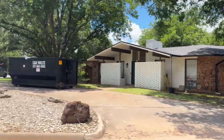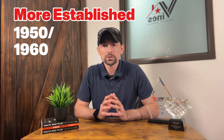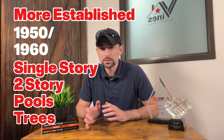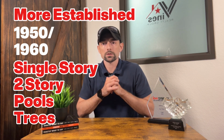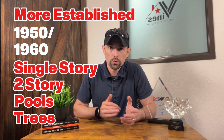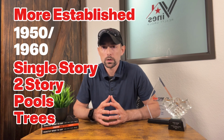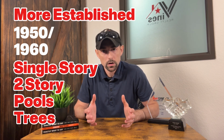It is on the south side of town, more central, inside the loop, as we call it, the highway that circles around Abilene. This neighborhood is more established. We have homes built in the 1950s, 1960s. You have a variety of homes that are single story, some that are two-story, some with pools, some without. You have a lot more trees here than maybe the newer neighborhoods.